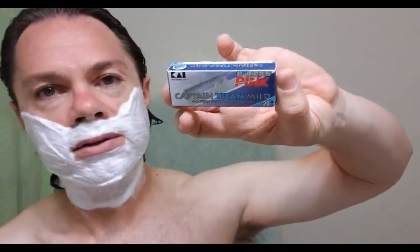That's just ridiculously hot. The blade in here is the Kai Captain Mild Pinks that I got from Trevor B. Trevor, thanks again. I love these blades. I really, really, really do. This is the 5th or 6th use. I think I forgot to mark the last time I used it, so this will be the 6th if that's true.